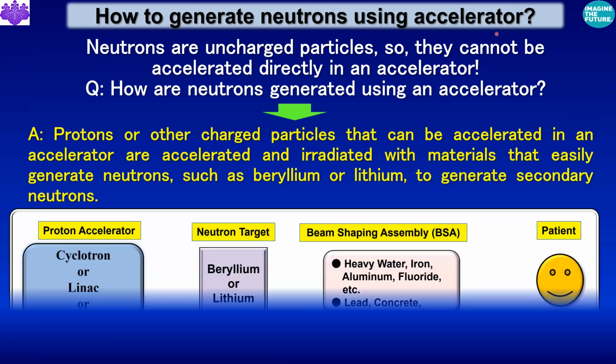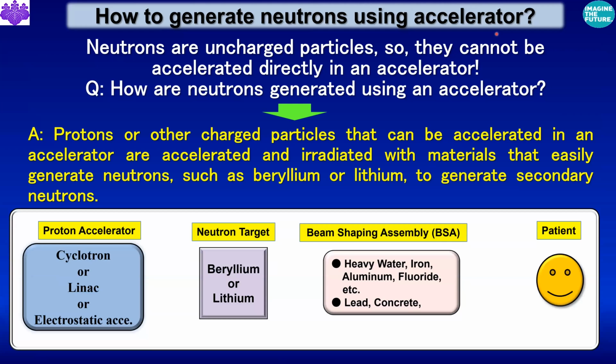So the answer is that an accelerator is used to first accelerate charged particles such as protons. These accelerated particles are then irradiated onto elements such as beryllium or lithium to generate secondary neutrons. I will introduce the function of each using this animation.